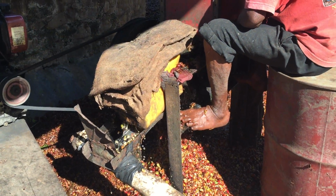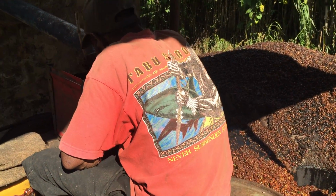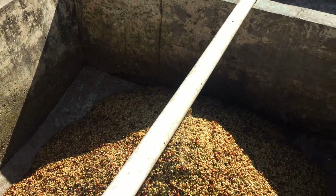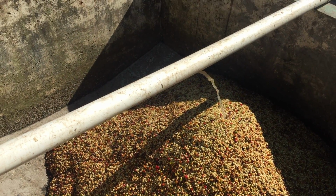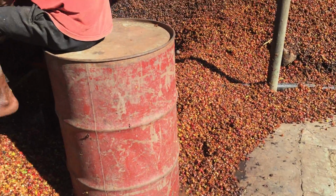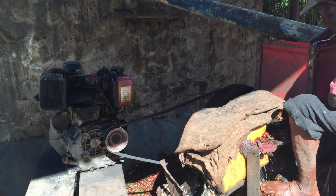That's not the actual product. And he's going to use that for composting. This is the tanks where he's going to be fermenting the coffee. But you can see a lot of the skin from the cherry still in with the parchment that is going to be fermented.